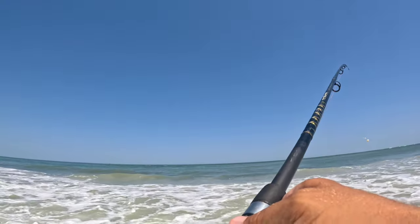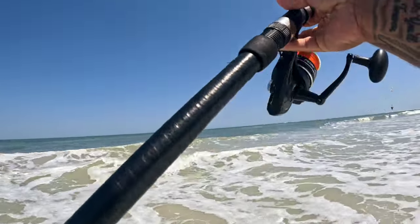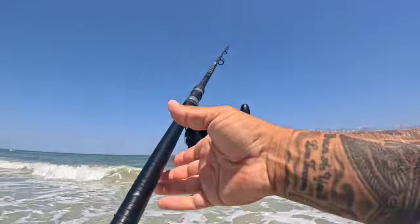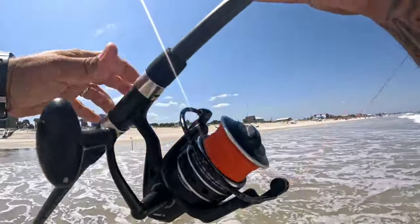I gotta walk through this water a little bit. I'm trying to get to where the clean water is, where the pompano are hanging. Almost there. They should be able to see my bait.